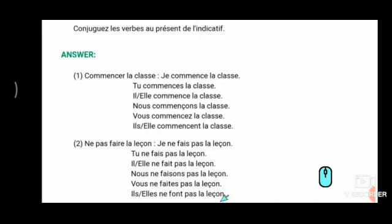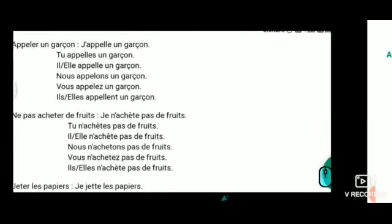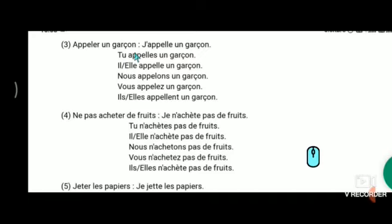Pause the video, take the answers and then move to 3 and 4. Okay, I'll give you 5 seconds gap. 5, 4, 3, 2, 1. Pause it, write it and then continue. Now third one, appeler. I am not doing any changes. Same thing what we saw in the tabular column. Double L, double L, double L, single L, single L, double L.